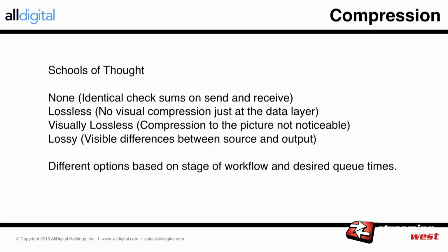The first is none. And none's kind of what they call raw. That means the data that comes off the sensor stayed just that good throughout the whole file. Lossless means that if you took a frame of that video on the end that you sent and you received it, they're identical. You can't tell them apart, it's the same data. There was just data compression, so things like gzip and other things that keep the 2 frames identical, but there still was a level of compression applied. That would be called lossless.